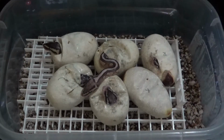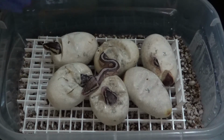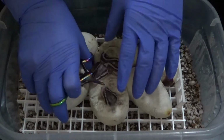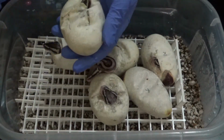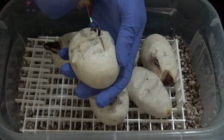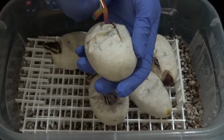So anyway, obviously the lesser blade got it. The female is a super pastel leopard, so everything is at least going to be pastel. And we're hoping for a good number of leopards. So, without further ado, we will start. I'm actually going to go from end to end. I don't want to get you in the face, but we'll go up here.